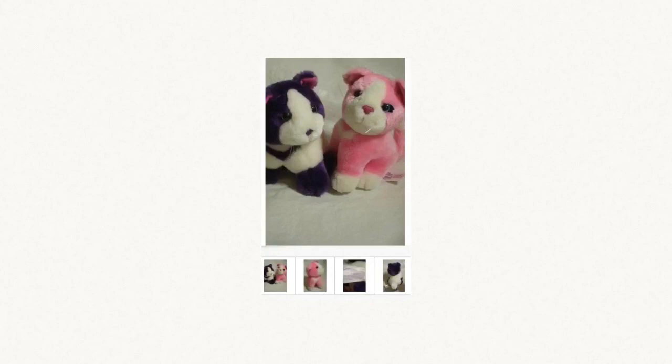Here we have 2 vintage Lisa Frank purple and pink plush cats. I don't see Lisa Frank as often as I would like, but when I do, I pick it up. Lisa Frank did those really cool, colorful 80s and 90s pencils and portfolios, folders, stuff like that. And then she did a line of plush. I sold these for $32.99, and it took me about 2 weeks to sell these.